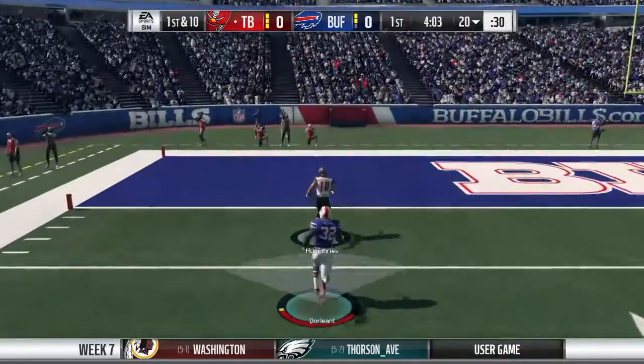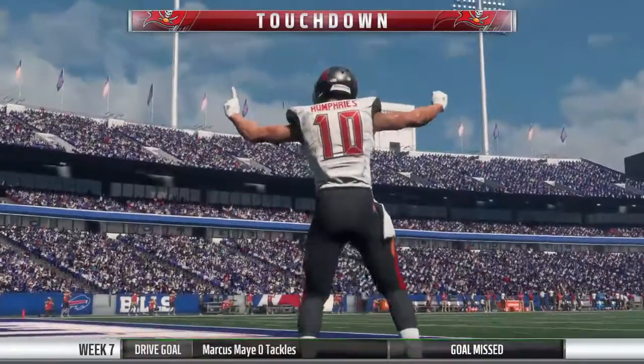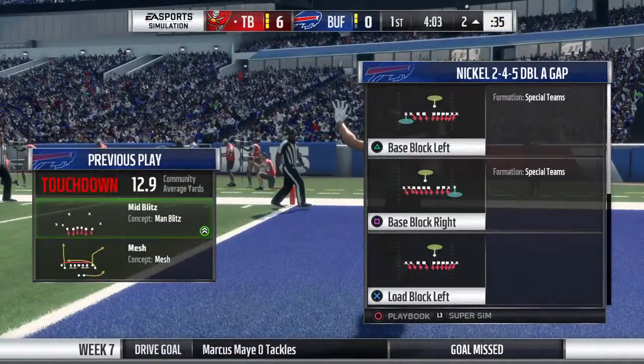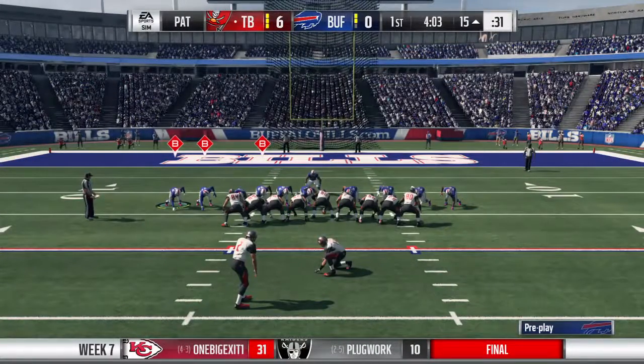There he goes, left side. Touchdown, Tampa Bay. Adam Humphries, an 80-yard touchdown. And the Bucs have taken a first-quarter lead.